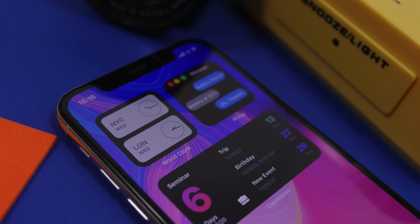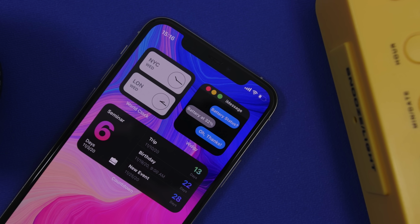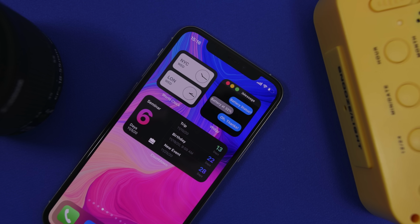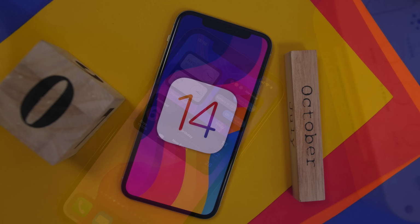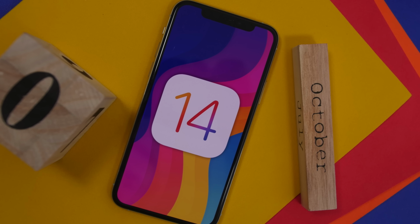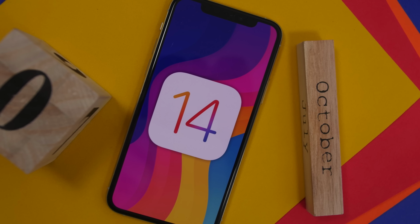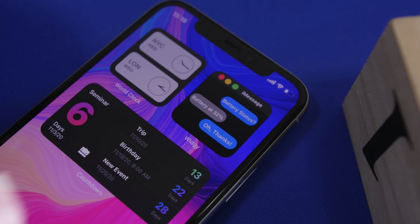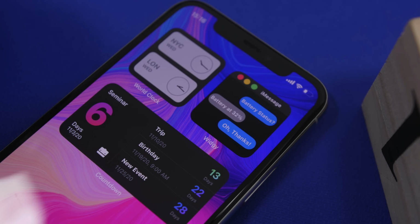Today I will show you guys some amazing iOS 14 widgets that you must have on your device. iOS 14 has been released for a few weeks now, and of course there are a lot of apps that offer widgets. Most of them are cool, some of them are very useless, and of course there are some amazing ones. So in this video I will show you guys some of the best widgets that you can get on your iOS 14 device right now.